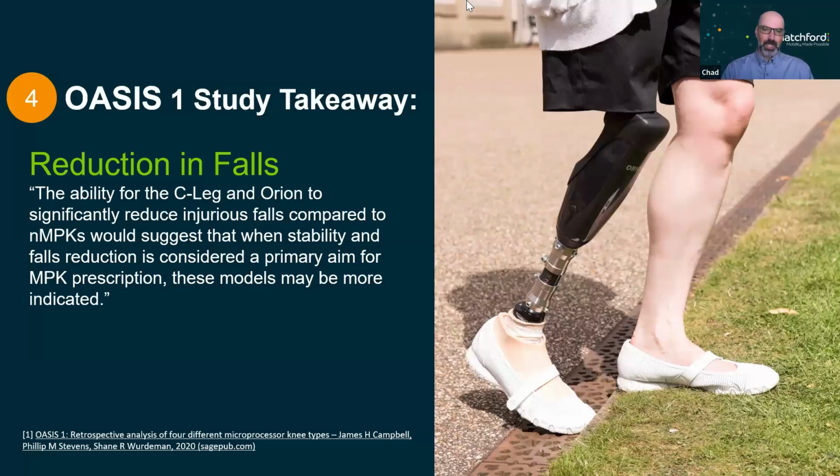Why is that a big deal as far as reduction in falls and the takeaway of the OASIS study? So directly from the paper, the authors stated that the ability for the Sea Leg and Orion to significantly reduce injurious falls compared to non-microprocessors would suggest that when stability and falls reduction is considered a primary aim, then these models may be more indicated. So just showing that you can point to that to your payers and say, this is why I'm deciding on this particular device and why I'm deciding on the Orion to fit for my K2 patients or all patients.